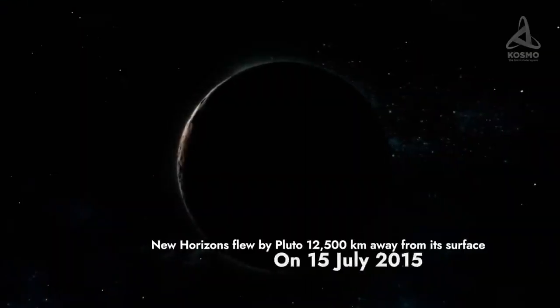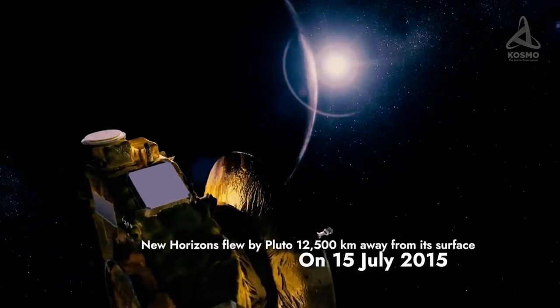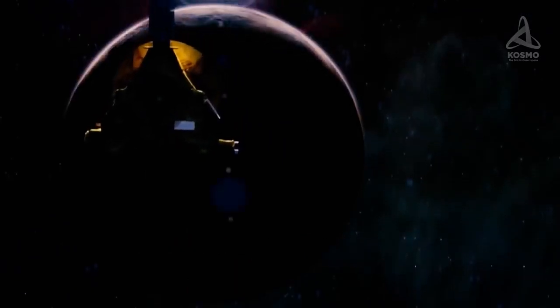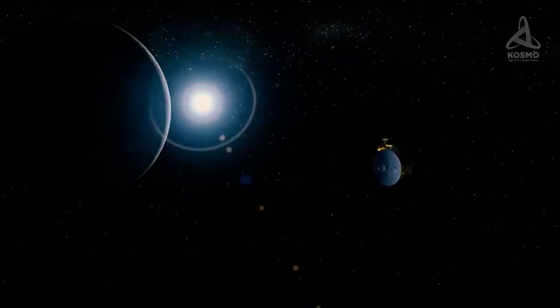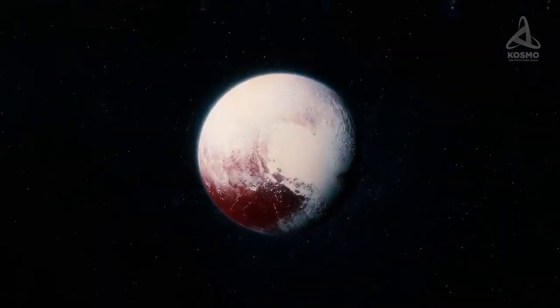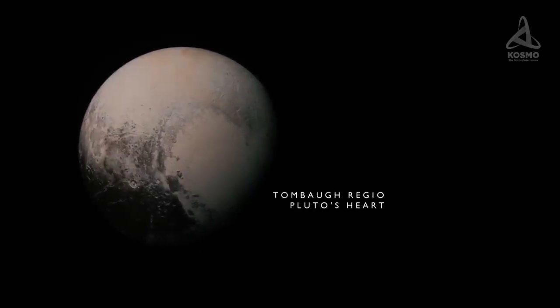On the 15th of July 2015, the New Horizons space probe flew by Pluto 12,500 kilometers away from its surface. Both sides of the dwarf planet were photographed during the flyby, the one to be seen on closest approach and the opposite one. Thanks to these images, a vast, heart-shaped area measuring 1800 by 1500 kilometers was identified. It was later nicknamed Pluto's Heart, or Tombaugh Regio.